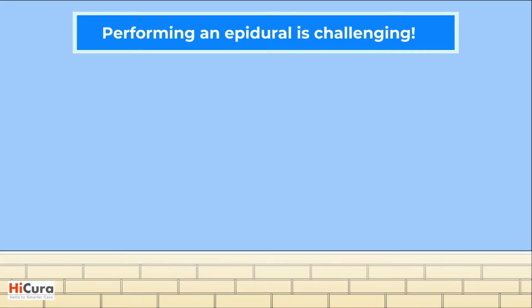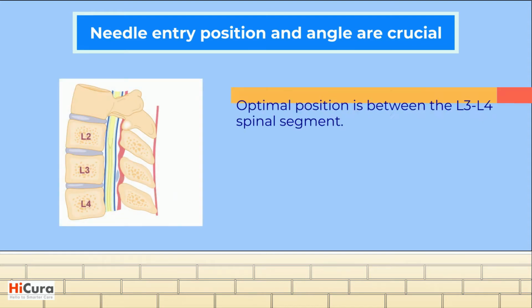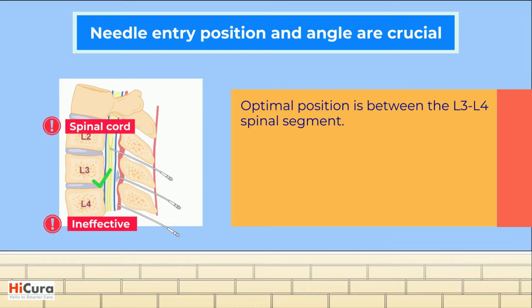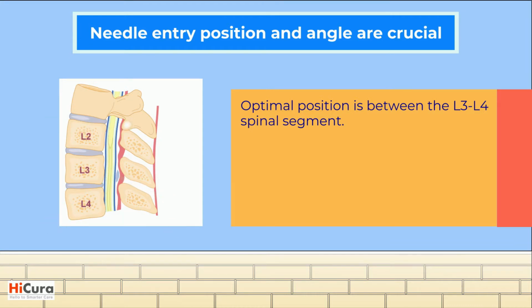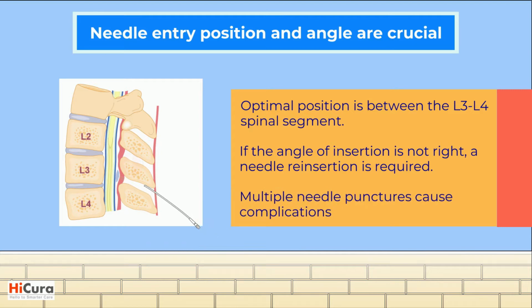Now, performing an epidural is challenging. For a safe and effective epidural, the needle entry position and angle are crucial. The optimal position is between the L3 and L4 spinal segments. If the angle of insertion is not right, the needle will hit the bony structures and a reinsertion is required. Multiple needle punctures can cause complications such as infection, vascular injury, and epidural abscess, etc.